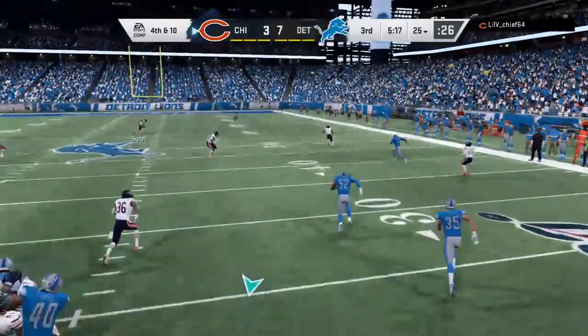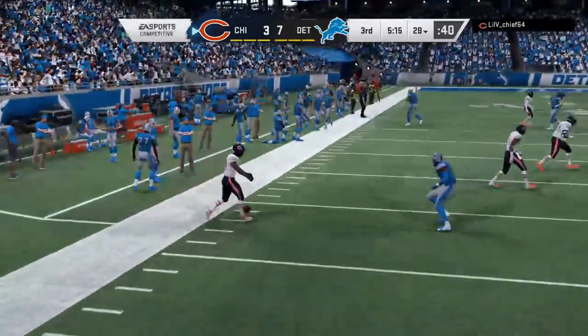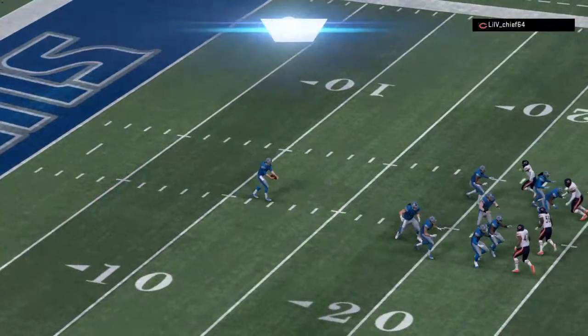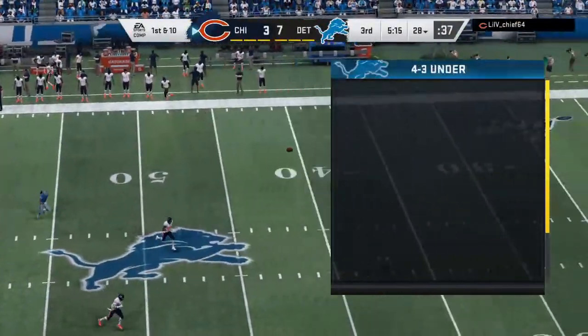And here now the punter, Martin, booming this one away. On the return is Cohen. That'll go as a 42-yard punt. They'll be aided by a loss of yardage on the return. And the Bears take over.